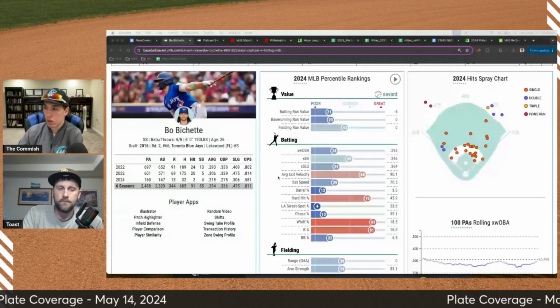Bichette's had some injuries, some lower half injuries. There's some real concerns with Bichette. I think his approach has always been problematic. He's always been a guy who's had smaller margins for error than others. So his expected stats are a little bit better than his surface level stats at this point, but his expected batting average is what, .246? That's still below league average. His expected wOBA is still, I think, 28th percentile. I'll pull it back up here. There's just not a whole lot to like with Bo Bichette.